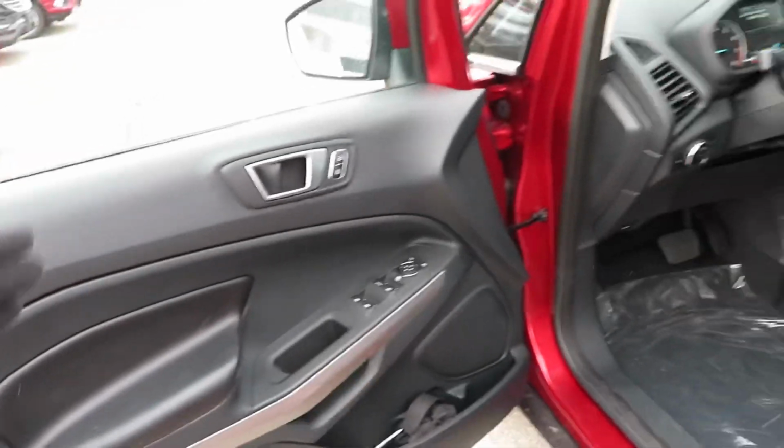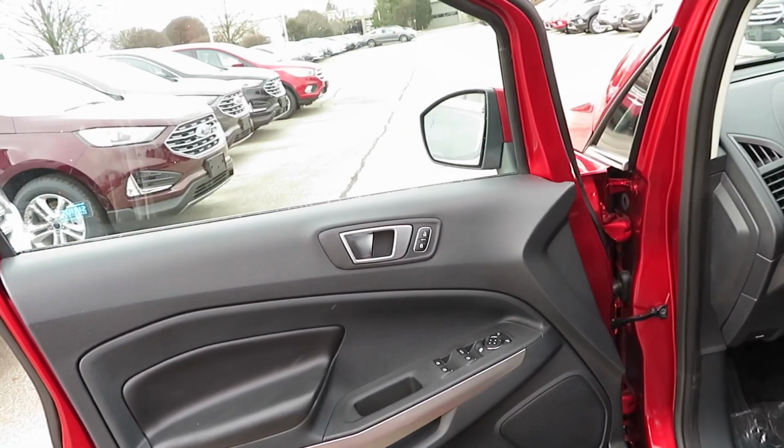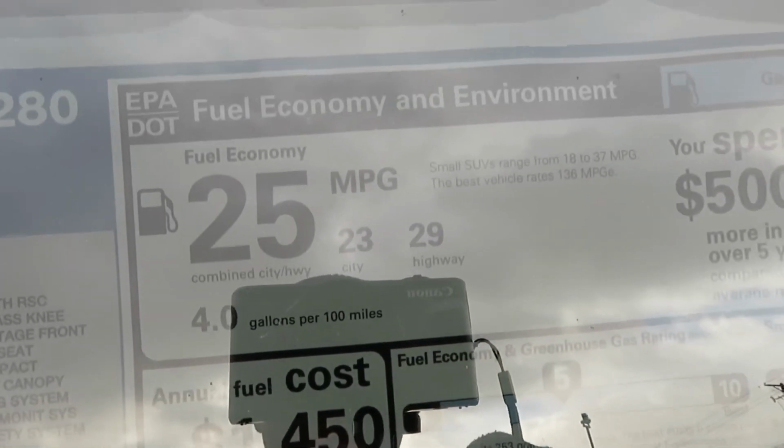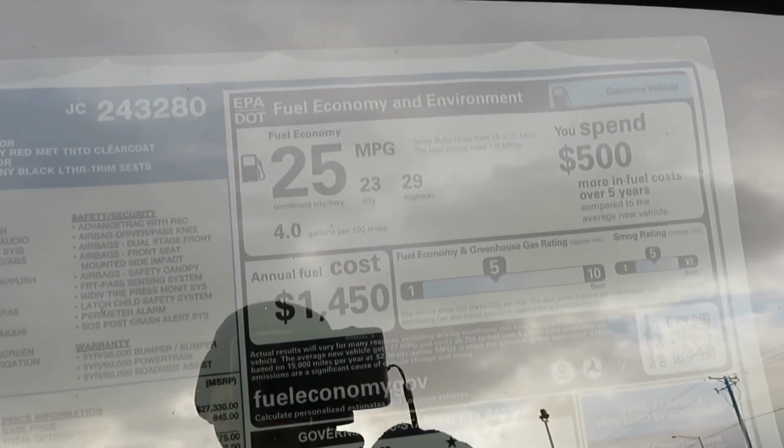Oh, I didn't tell y'all the gas mileage too. So the gas mileage is actually pretty good. So you get 23 in the city, 29 on the highway, and 25 miles per gallon combined.